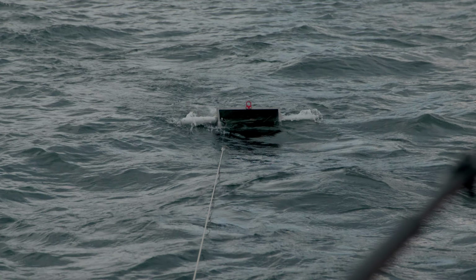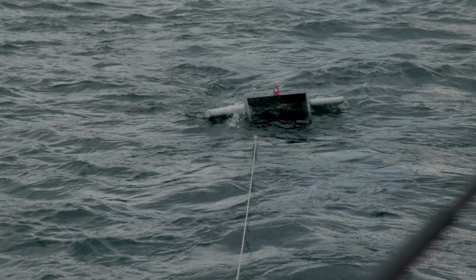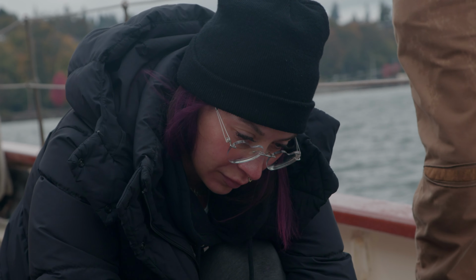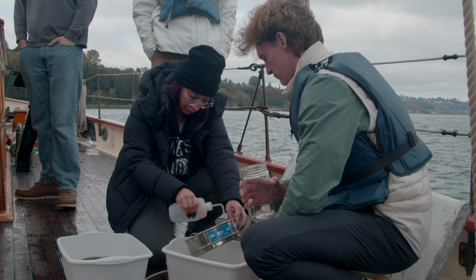The students today were able to deploy what we call a manta net. It looks like a manta ray. It samples plastic on the surface of the water. It's being towed behind this beautiful ship. It's brought aboard, and all of that material will be brought back into the lab for the students to analyze.